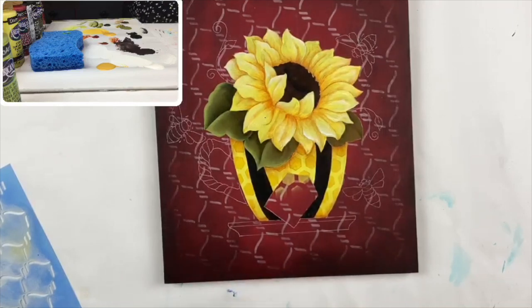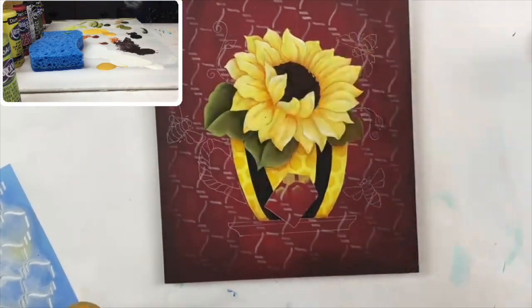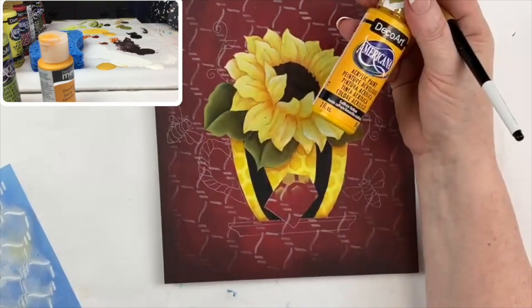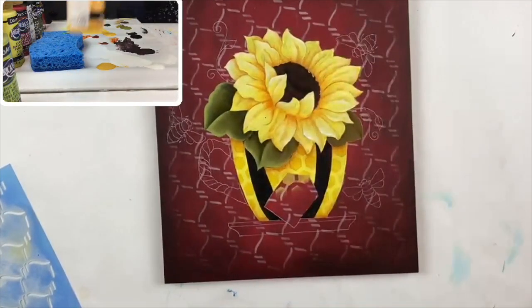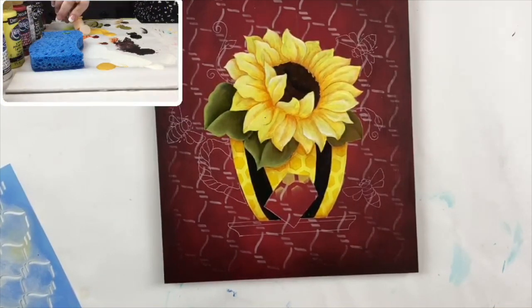I'm going to grab some diarylide yellow. If you don't have diarylide yellow, which is this really in your face school bus yellow, that is in the media line, good old saffron yellow will do the trick very nicely. So I'm going to put a little of diarylide on my palette.